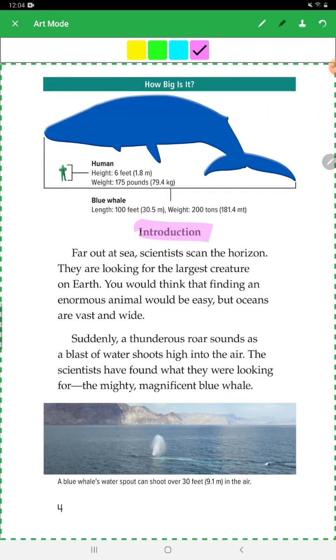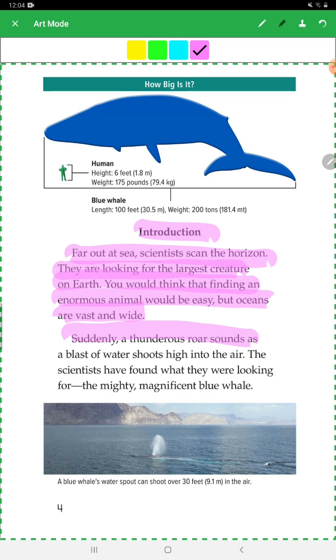Introduction. Far out at sea, scientists scan the horizon. They are looking for the largest creature on Earth. They might think that finding an enormous animal would be easy, but oceans are vast and wide. Suddenly, a thunderous roar sounds as a blast of water shoots high into the air. The scientists have found what they are looking for: the mighty, magnificent blue whale.